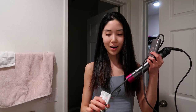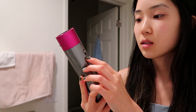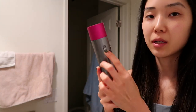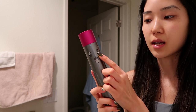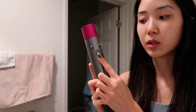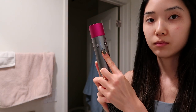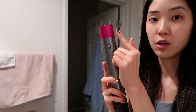Okay, we got our Dyson Airwrap, baby. Gonna plug her in. So it has different fan options. I'm going to turn it up to the highest fan option, and then you can also adjust the heat setting. So I'm going to turn up to the highest heat setting, and then this is the on button. When you want to turn it on, you move it to the middle, and then the cool shot is you push it all the way up.